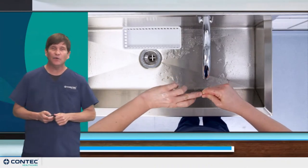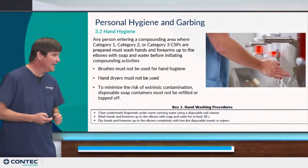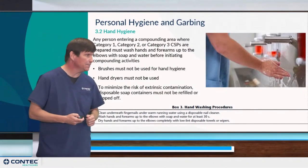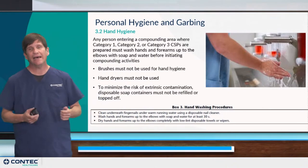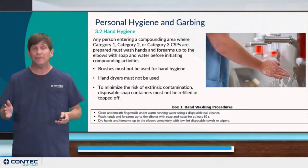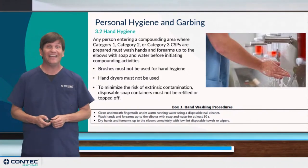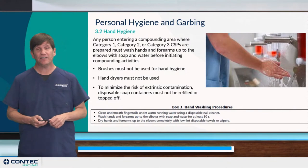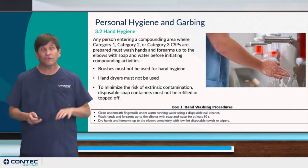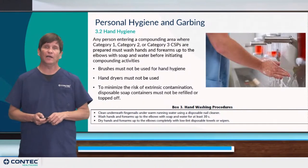And then a last thing I want to draw attention to in box three there is the last bullet point. Dry hands and forearms up to the elbows completely with low lint disposable towels or wipes. Low lint's a key word, so we can't have those generic paper towels that you'd see in any commercial restroom. And you already saw above that hand dryers are specifically forbidden. So make sure you're looking for a low lint specific towel that you can use for hand drying in that process.